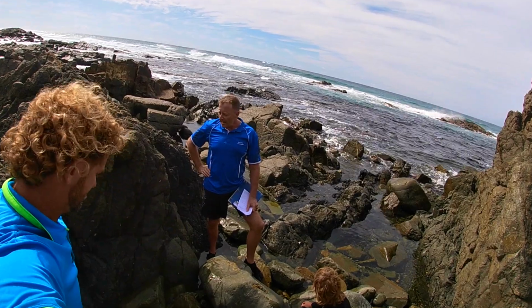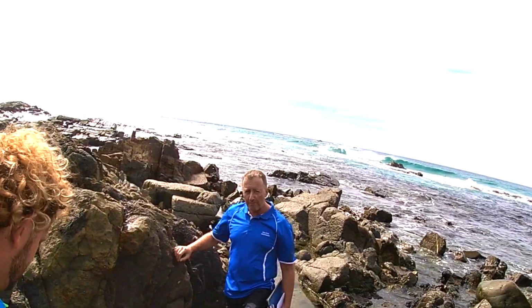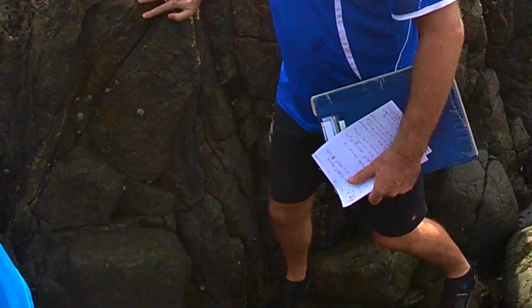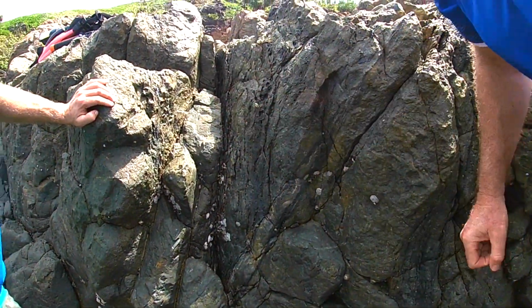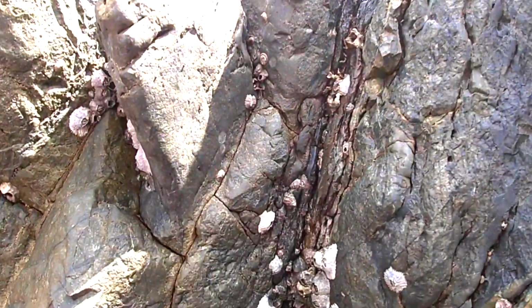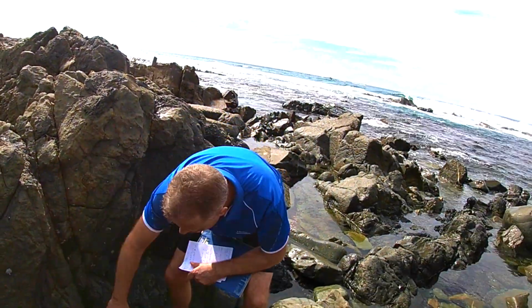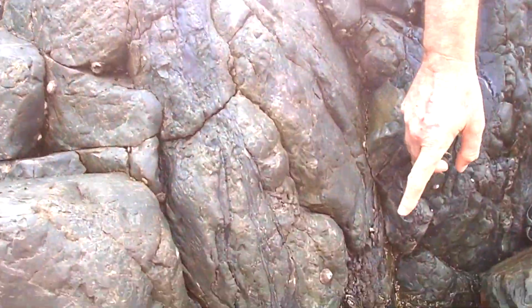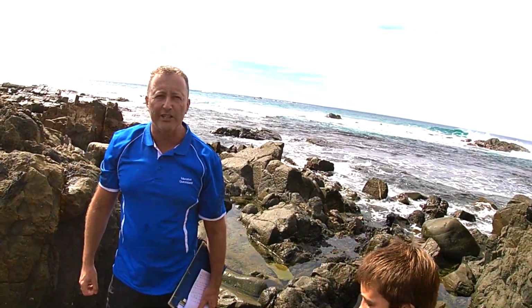So this zone here has a lot of cool creatures. If we have a look just down over here, we can see a whole range of really cool creatures. Up here tucked away in the corner, we've got some barnacles. Now those barnacles can only feed when the tide's up and the water's pushing over. We also have down here a few limpets. Limpets have got a really tough muscle. They've got one big muscle and a big foot, where they cling onto the rocks and hang on really tight.